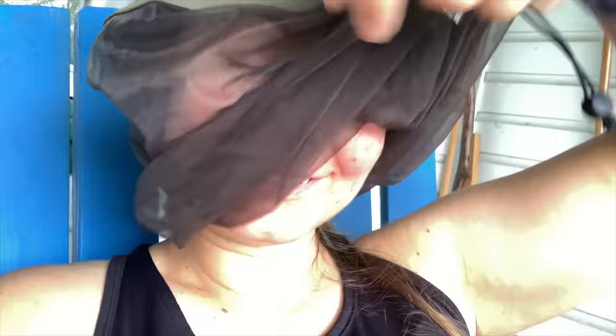So I got this new bug net because the bugs are literally dive bombing my eyeballs. It's hard to walk without swallowing like 10 bugs, so I'm gonna be looking styling and profiling on the trail now. See you tonight, man. All right. Back on trail.